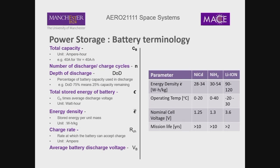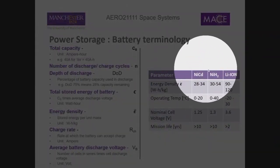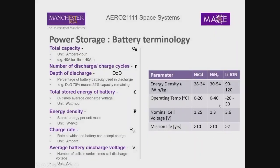So the average battery discharge voltage is another important parameter, so V_B, call that. And the number of cells in series sort of determines that. If we look on the table here, units are volts. We can see for these different battery chemistries what the nominal cell voltage is. So that's the voltage for each cell. And your phone battery will consist of a number of cells in order to get a voltage for that circuit.